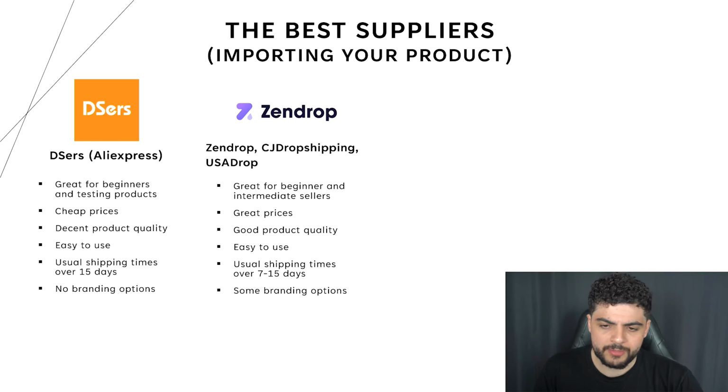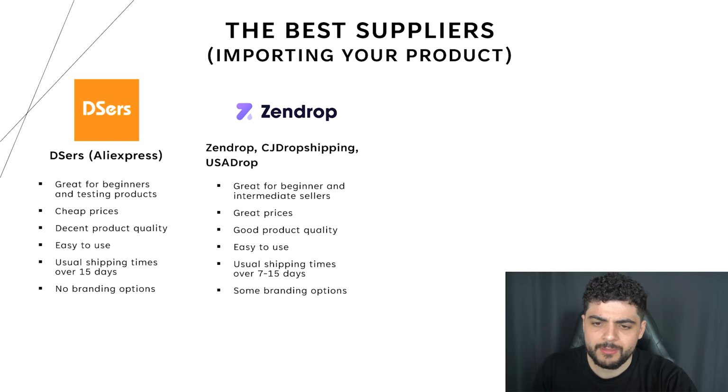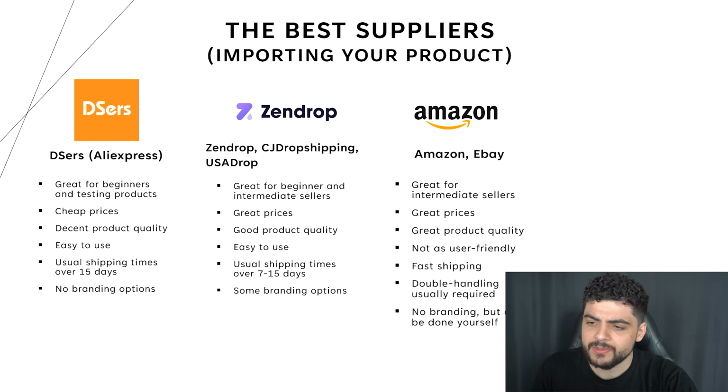And you've got suppliers like ZenDrop that give you branding options, so you can have little thank you cards. And there's other suppliers that you can have your brand name on the box and things like that. So pretty cool. They have some branding options. But that is for beginners and intermediates, in my opinion. Look out for those ones. I personally use ZenDrop and CJ Dropshipping a lot of the time. When you find a product that works, they've been pretty reliable for me, and they've got pretty good product selection. Not as big as AliExpress, but CJ Dropshipping in particular has quite a few products on there.